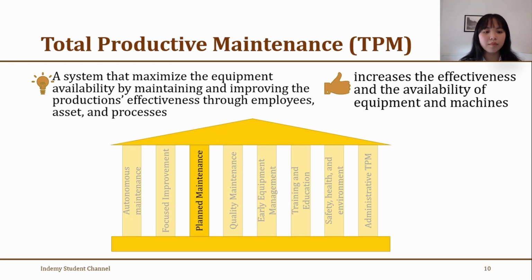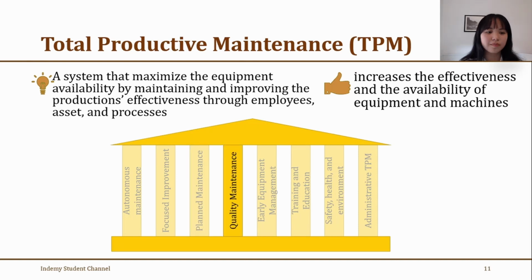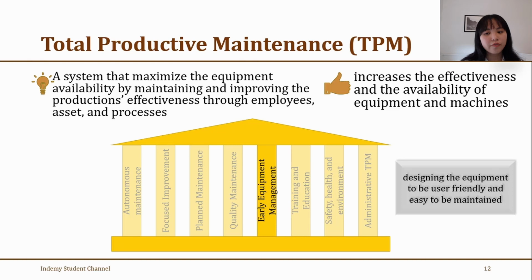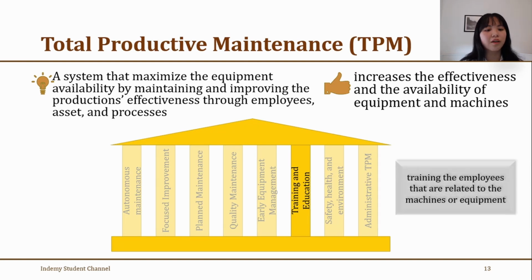The next one is plant maintenance. As described by the name, it means scheduling preventive maintenance based on measured or predicted failure rates. Next is quality maintenance, which means finding and eliminating the root cause of defective products. The next one we already discussed also: early equipment management, which is designing the equipment to be user-friendly and easy to maintain. And the next one is training and education, which means training the employees related to the machines or equipment so they can do preventive maintenance, for example, or any other process maintenance.